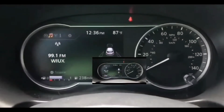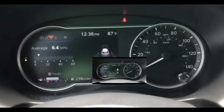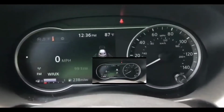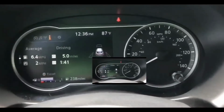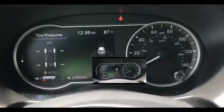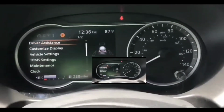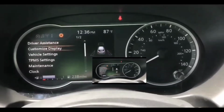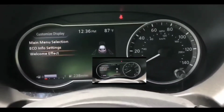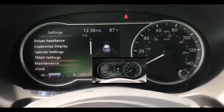So basically, the first thing you want to do in this situation is A, look at your key fob. Okay, look at your key fob. You want to make sure that your key battery is good. Now, you might want to just change that out just in case. All right, that's A. B, you want to make sure that your key fob is good.